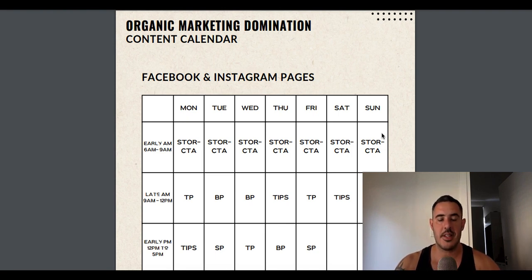So this is the content calendar I've created that shows you the posting schedule that we use organically to get between 5 to 10 appointments booked in every single week. And we're using this across multiple studios right now.